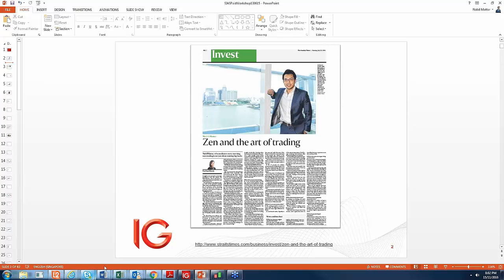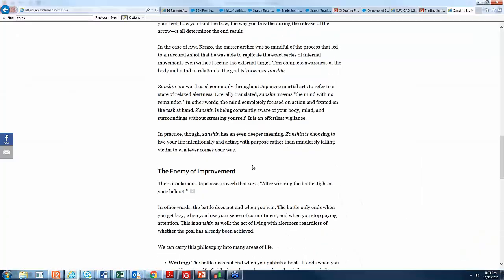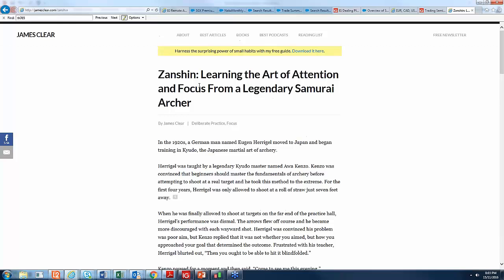So for this article, there's a link that you can go to. Sorry, I like this website. It's called the Art of Zenshin. If you guys are into samurai, ninja stuff and Japanese folklore, the Art of Zenshin is very interesting. It's basically learning the art of attention and focus.